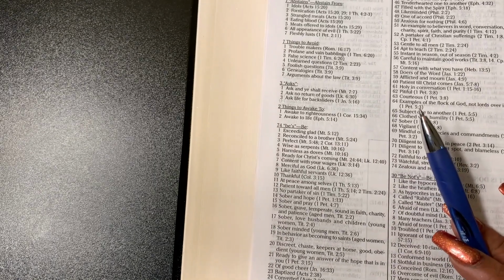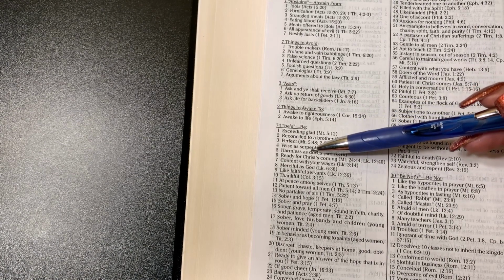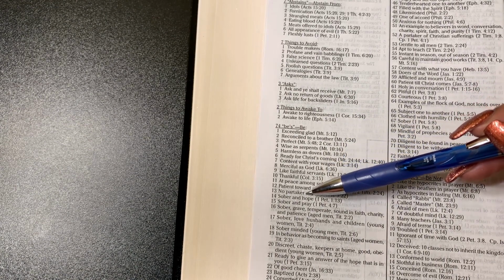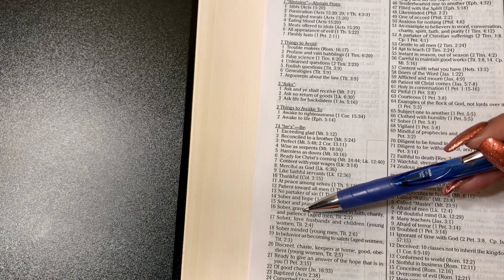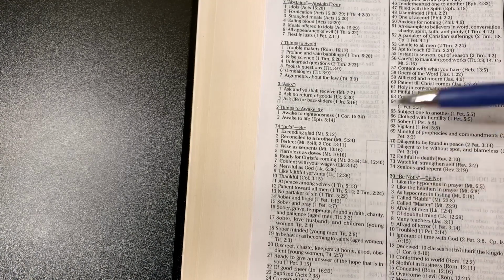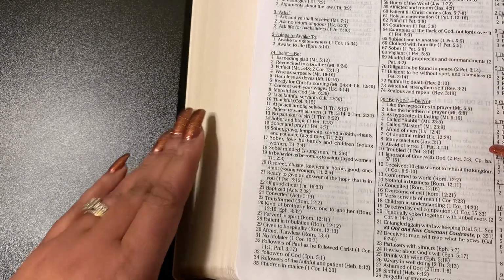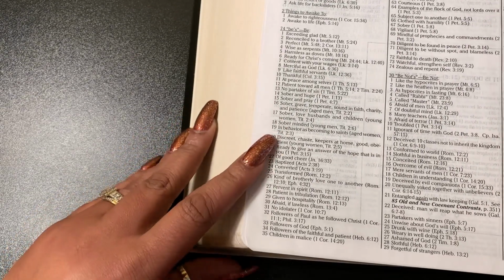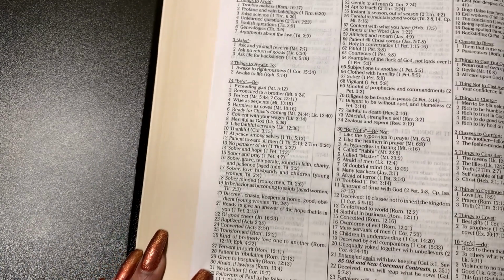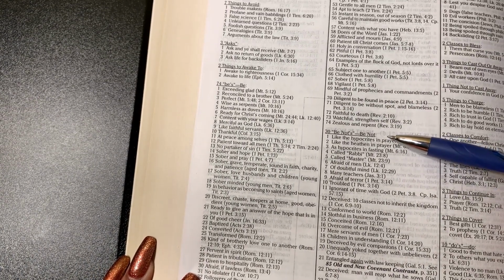My Lord. Jesus. Merciful, thankful, sober, patient. Look at all this stuff. I can't even, I'm just telling you, this is why I got it. This is why I got this Bible, for just this little section, and then it gives you the scripture. It gives you the scripture. Look right here, it says, be not a hypocrite.